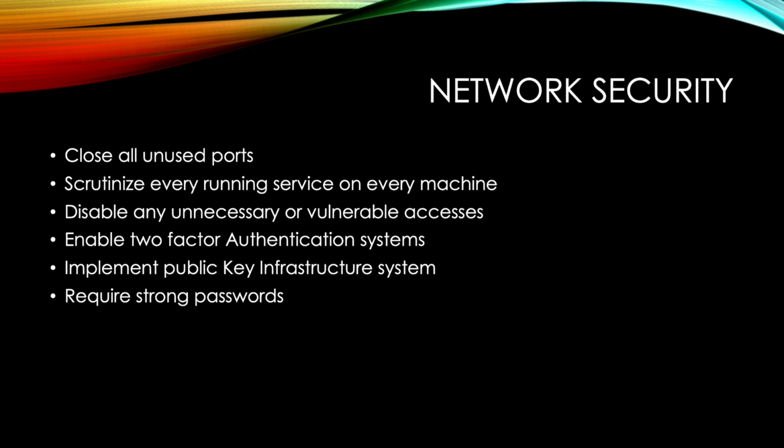Like I previously stated, it is essential to carefully look at every hole that we have in the network. We should look into every port and every service to evaluate if they should still be running. We should implement two-factor authentication, public key infrastructure, and require strong passwords. All of these are parts of locking down the company from a network standpoint.